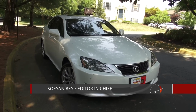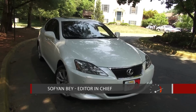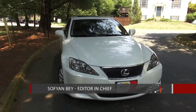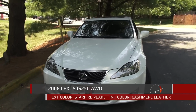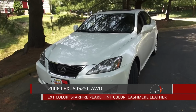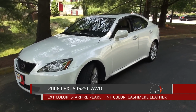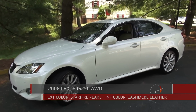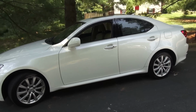Hey everybody. Well, today let's take a look at this really nice 2008 Lexus IS250 all-wheel drive. Now, for those of you who are not familiar with the IS lineup, this represents the second generation of the vehicle. This design was launched in 2006. And when they redesigned it, Lexus actually gave the IS two different engines. The original one was just the IS300 that had a 3-liter inline-six.